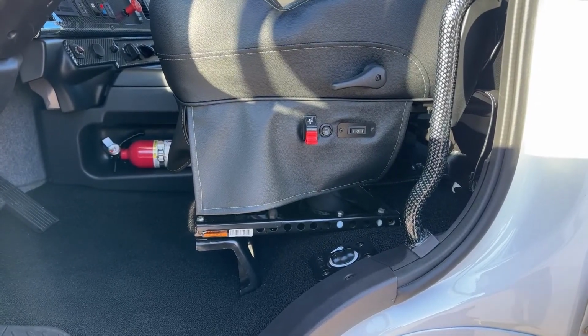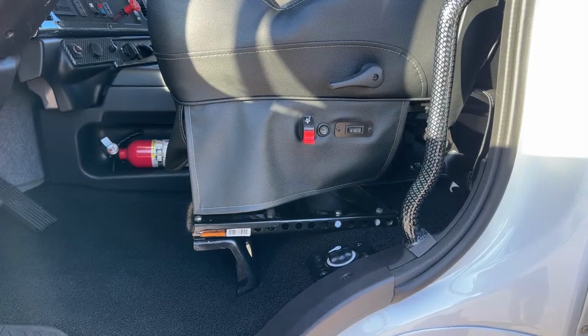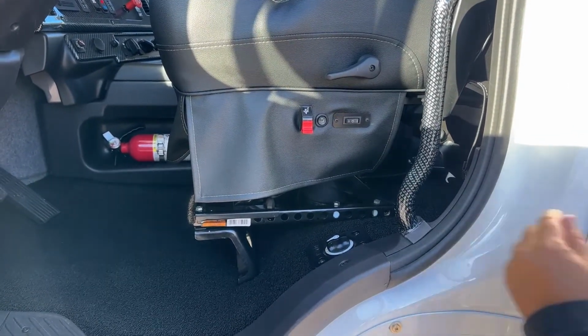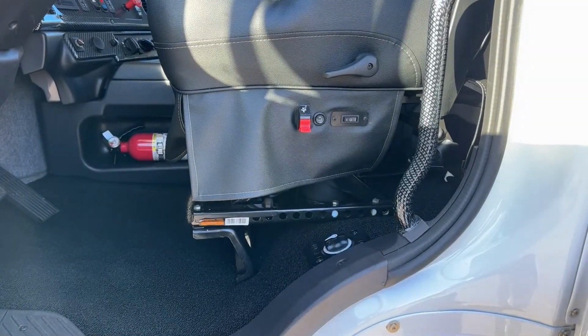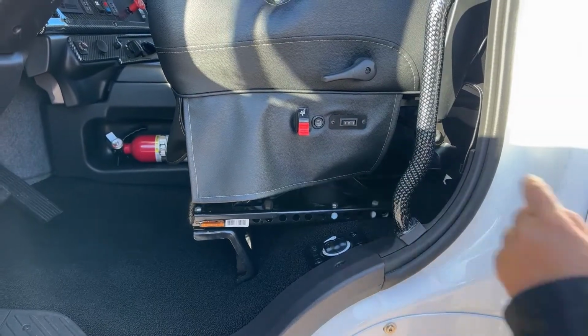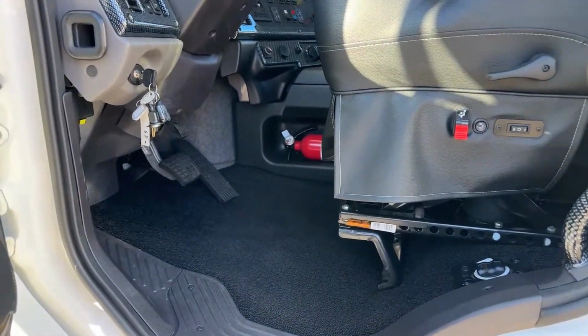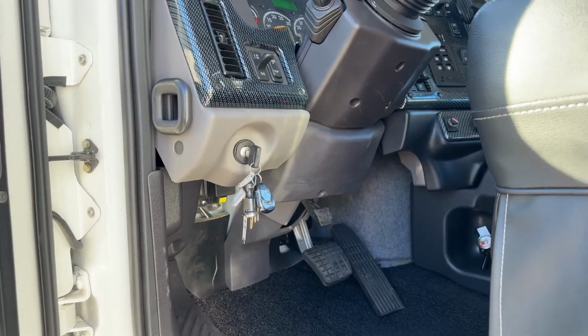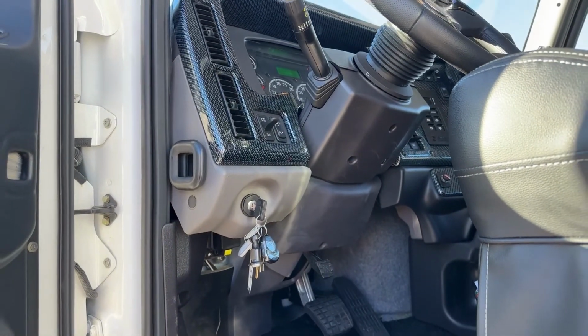I realize whoever drives the truck isn't going to use it as a daily driver. It may sit a month or two between uses. So by utilizing this kill switch, that will prolong the life of the batteries. Underneath the steering wheel, we see a small pedal. That is to adjust the steering wheel when sitting in the driver's seat.